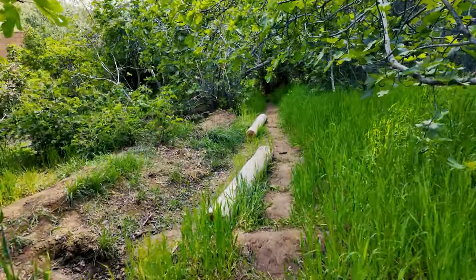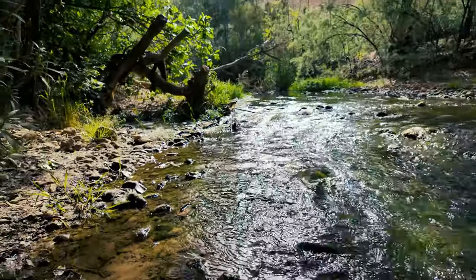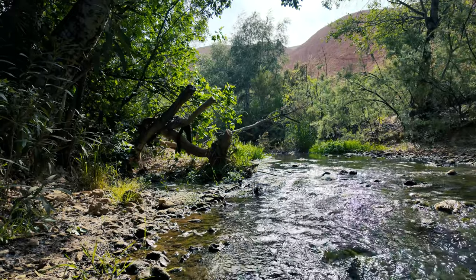It's really beautiful down here in the valley with the birds singing and the wheat and poppy fields and the streams bubbling by. It's really peaceful.